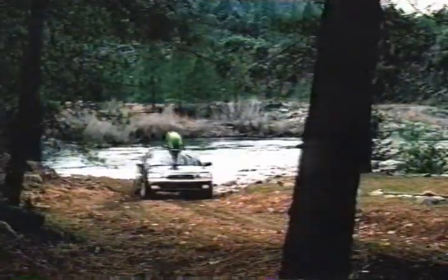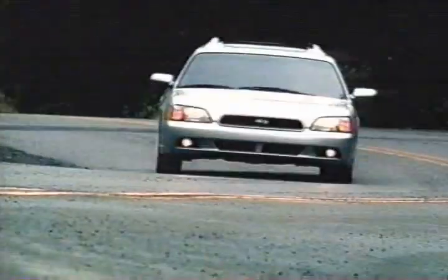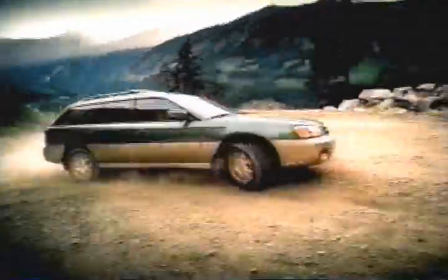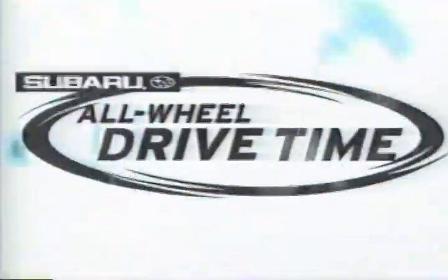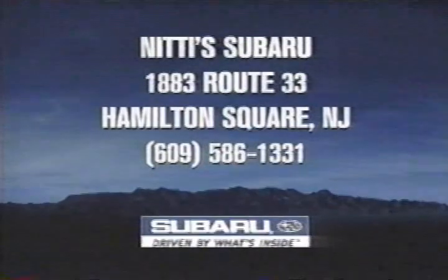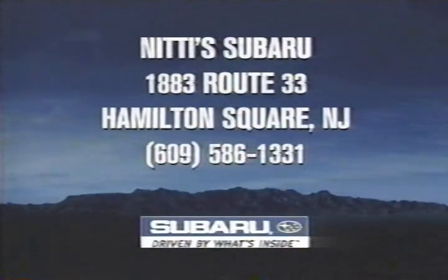What time is it? Subaru all-wheel drive time. Time to get it all. Up to $2,000 in customer cash rebates depending on model, and financing as low as 0% APR. Time to get incredible savings on an incredible all-wheel drive 2003 Outback, Legacy, or Baja. That's up to $2,000 in customer cash rebates and 0% financing. Hurry to Subaru all-wheel drive time now, because time runs out July 31st. Subaru, driven by what's inside.